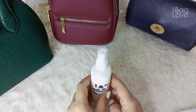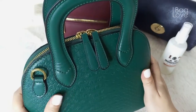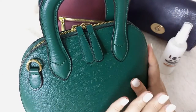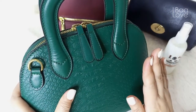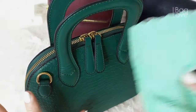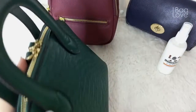So first, you have to prepare your bags. Let's start with this one. This bag, I bought from Shein, and it has a synthetic, unpleasant smell to it, and I'm looking for something that would remove that smell. Let's try. First, you have to clean the bag using a clean, dry cloth to remove any dust from the bag.